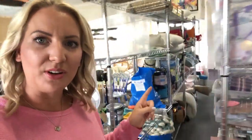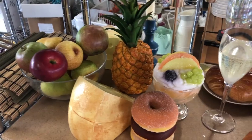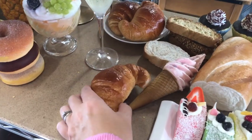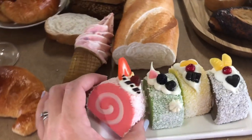Careful not to give too much away of the boxes, so I'm tilting my camera. I wanted to show you these racks. All of these racks here are full of things that you can use, like props basically, things that you can use in photographs. Look at these, because these are just so cute. All of this fruit, just look, it looks so real. These are adorable.